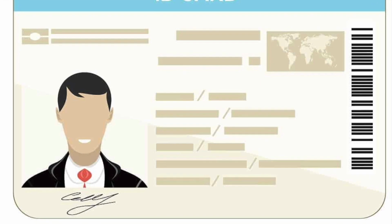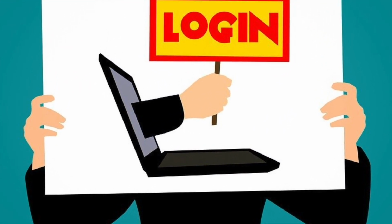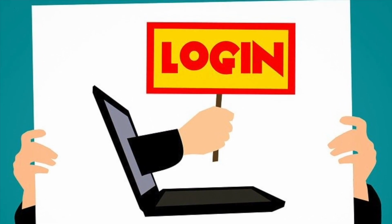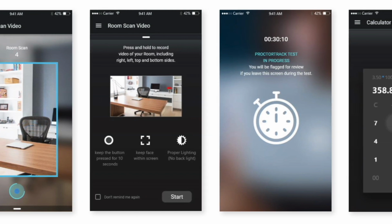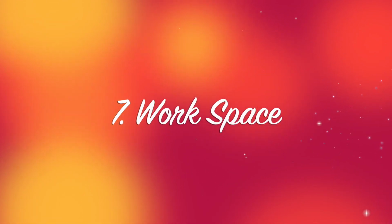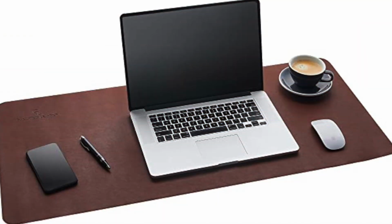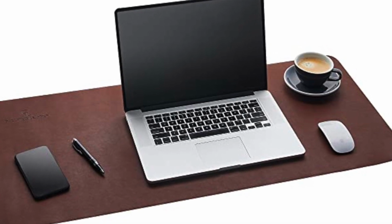And number 6, what to bring. What you'll want to bring is a valid government photo ID, your Proctored username and password, as well as your learning portal username and password. And then you'll also need your mobile phone with the Proctored app already downloaded and ready to be used. Number 7, workspace. Your workspace will need to be completely clear, no paper, no books, no other electronics other than those designated.